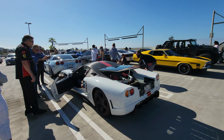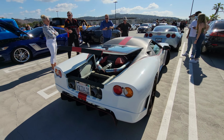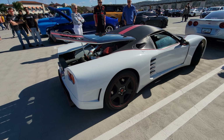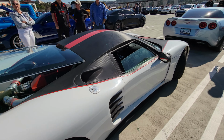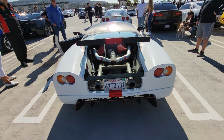Here we have another kit car. This is a Factory Five GTM. It's based on the C5 or C6 Corvette, and so you can see here the Corvette motor is lower, and pricing wise it's relatively the same as the other one.